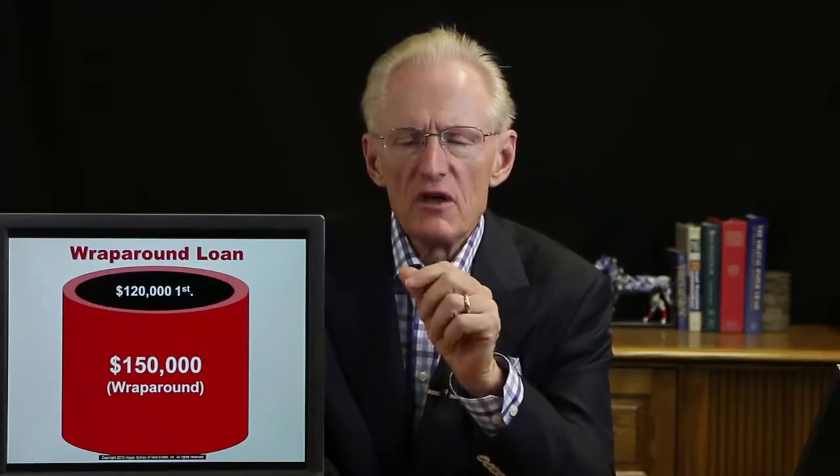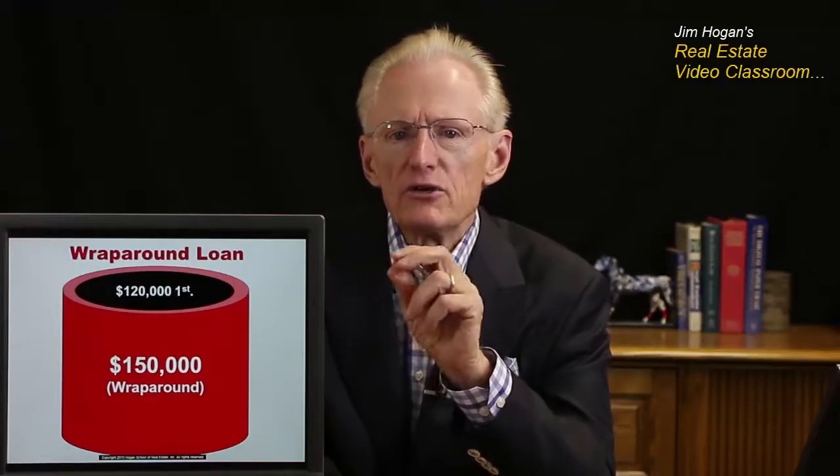Now, wraparound financing is rather sophisticated, and most brokerage firms will not even allow their agents to structure wraparound financing in a transaction. Also, some people think wraparound financing will allow the buyer to avoid the due on sale clause, and it doesn't. Due on sale clauses, which we'll talk about in another lesson, are clearly enforceable, and wraparound financing, keep in mind, does not circumvent the due on sale clause.